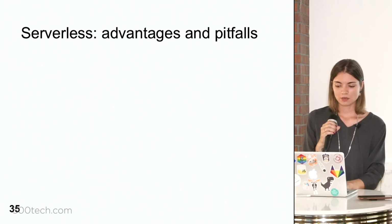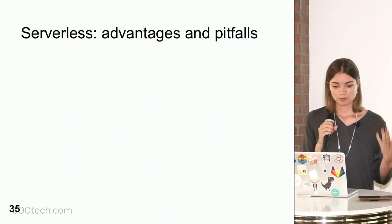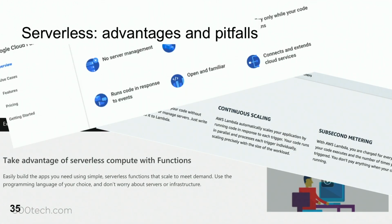So what I can tell about it, if you want to know about advantages, I encourage you, go to the provider sites like Azure, like AWS, like Google Cloud. They have so many advantages listed there. It's so nice, sweet, and cheesy there. You will buy it. If you want to know about pitfalls and disadvantages, don't go to these sites, please. It's not the right source.